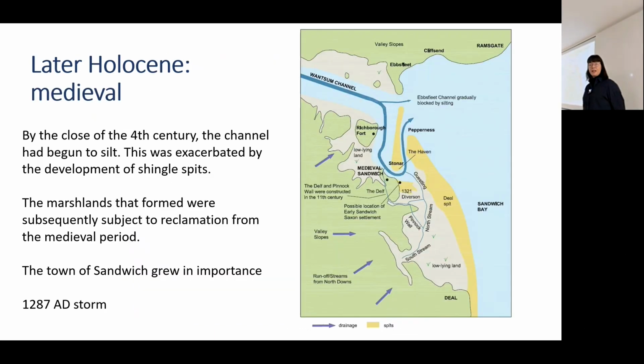Moving slightly forward in time to the later Holocene, the focus shifts away from Richborough Island and slightly further towards the eastern mouth, towards Sandwich. And we think that this shift occurred because of these shingle spits that are growing along the eastern mouth, constricting this channel. So Sandwich is here, and it's occupying another one of these island, or what we're calling island locations in the base of the valley.